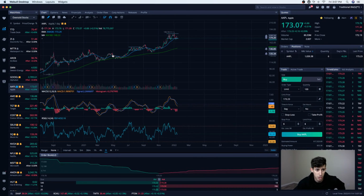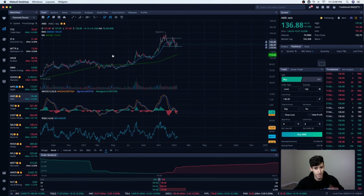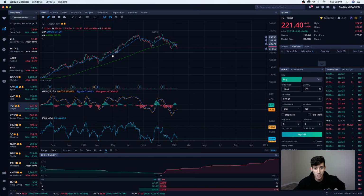Google, of course, we have to talk about it. Apple, one of the most valuable companies that's publicly traded, very oversold. AMD, again, kind of trading sideways right now, but again, a great quality company, a little bit more on the oversold side as of right now. Target, who loves to shop at Target, well, just so that you're aware, TGT, very oversold based off previous highs at around 270. Right now, it's trading at 221.